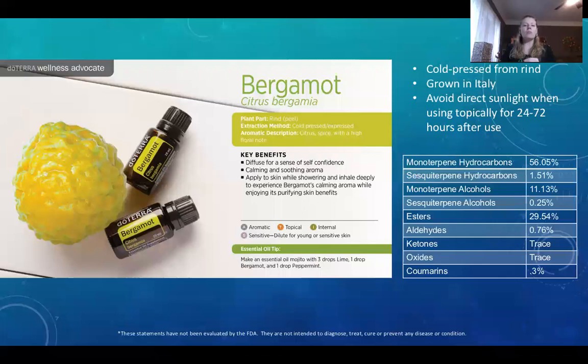Now, the chemistry of bergamot compared to other citrus oils is very unique and very diverse. Most citrus oils are heavily monoterpene hydrocarbons, but you can see here on this chemistry that bergamot is only 56% monoterpene hydrocarbons, and then it has a lot of other awesome properties. The main one being esters, which are incredibly calming. So I love this oil to sleep. This oil helps really promote a restful sleep for me, and I sleep beautifully when I use this. I'll use it either topically, I like to do it on the back of my neck, or I like to put it in a diffuser, or I like to put it in a capsule and take it internally.